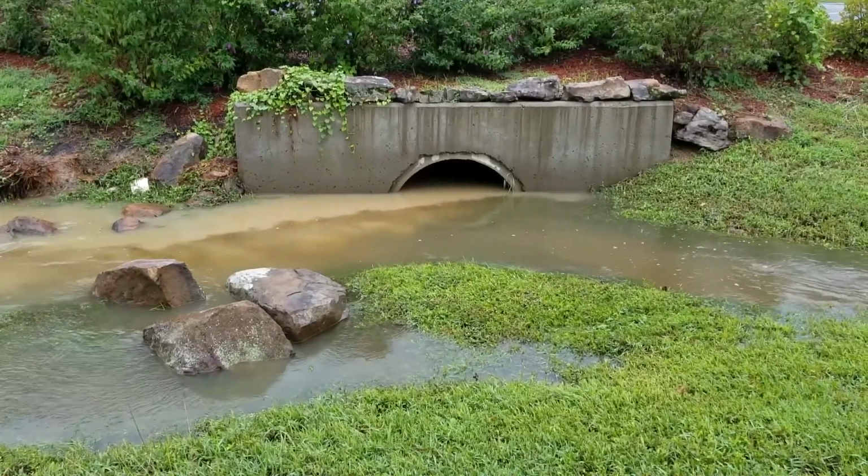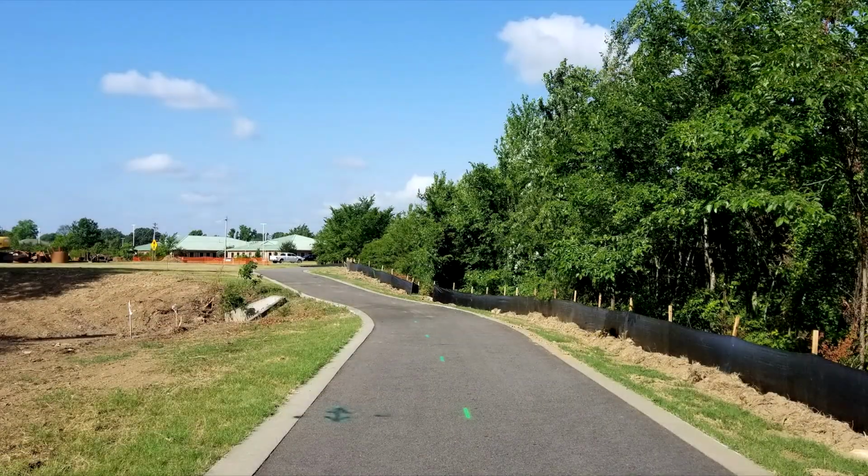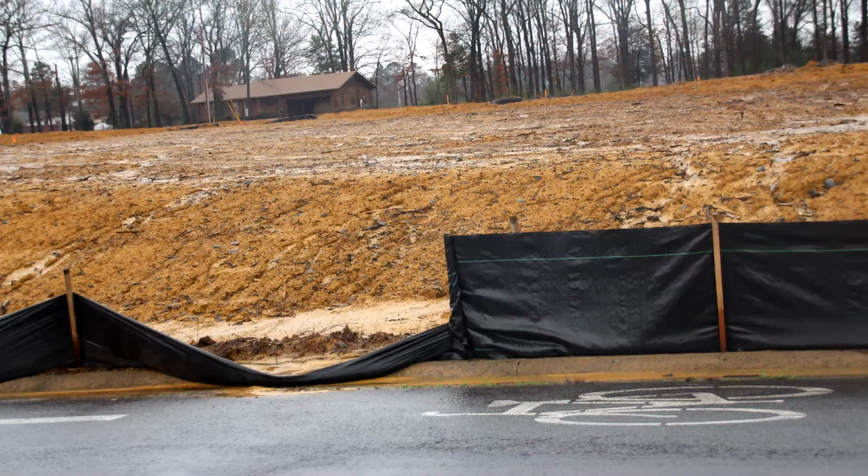Most construction sites are required to take measures to prevent soil from washing off the site. Some common examples include silt fencing, storm drain inlet protection, and erosion control blankets. If these devices look damaged or ineffective, contact the EHS department.